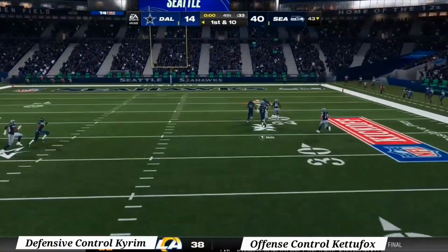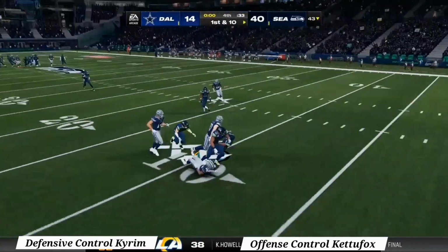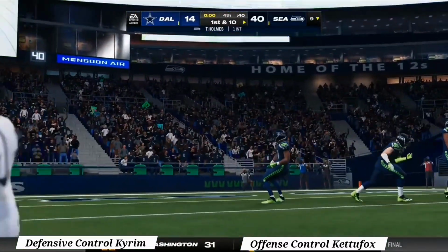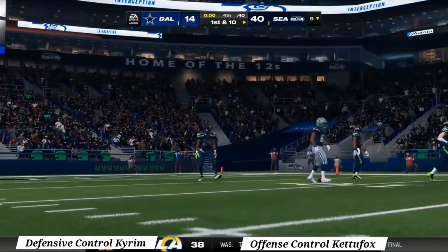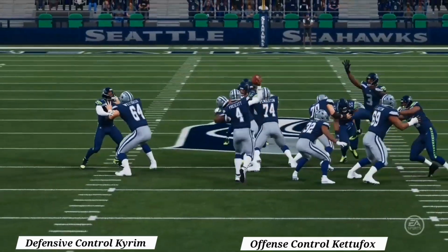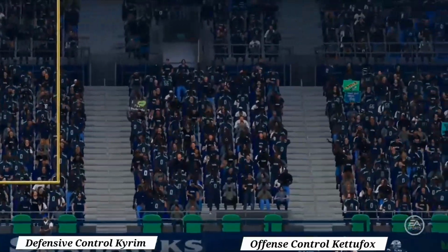Now a desperation throw deep downfield. And that is going to officially draw the curtain on this one as the last throw intercepted. And the Seahawks come up with a late turnover, but the ball game is now officially over.